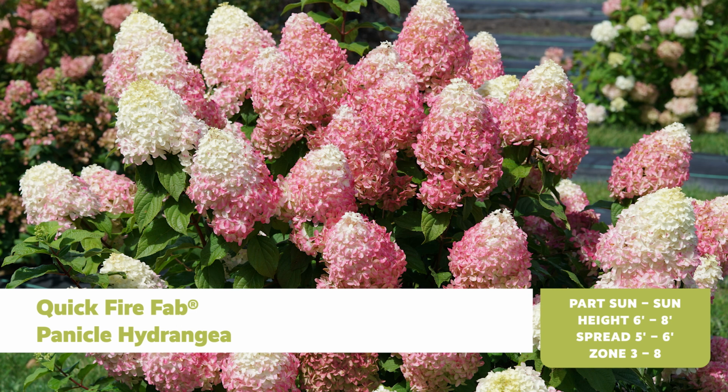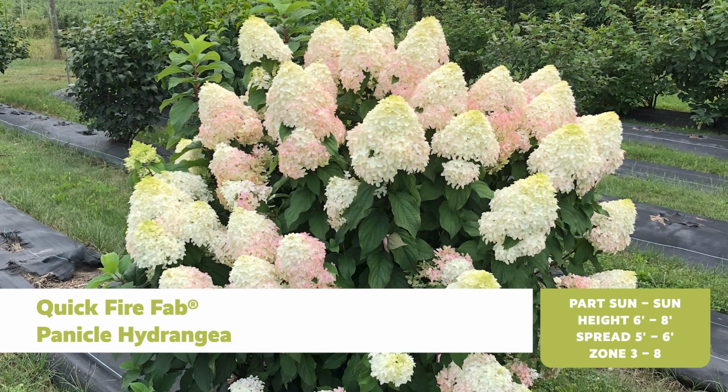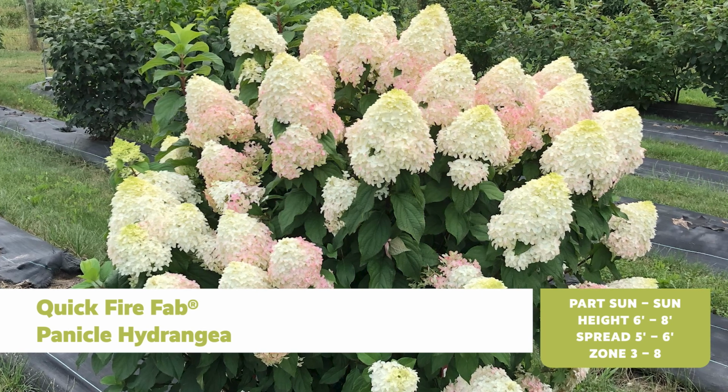Quickfire Fab is a showstopper with large, upright, football-shaped blooms. This is a fabulous 6 to 8 foot tall, upright garden plant that holds its bottom to top blooms with ease and elegance. Making gardeners more successful is our goal, and that consideration starts years before one of our plants ends up in your hands. It starts with our breeding team and finishes with your customers.